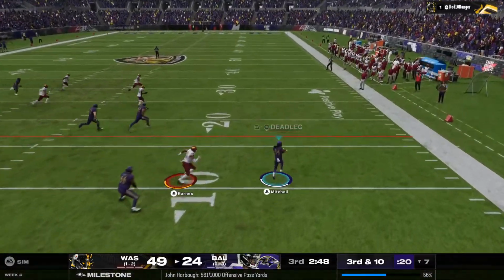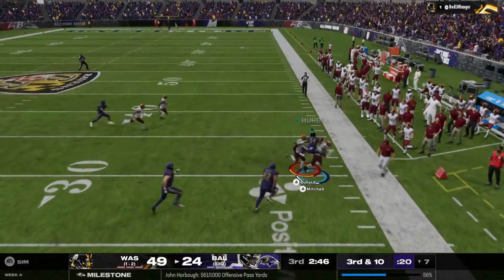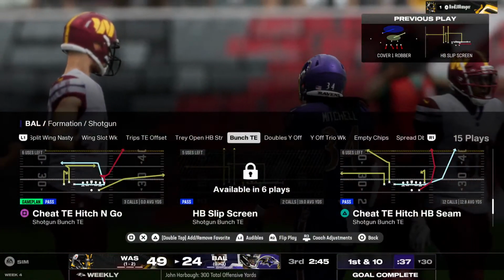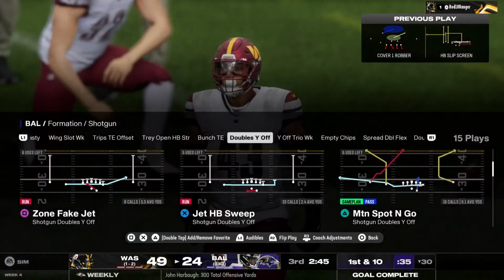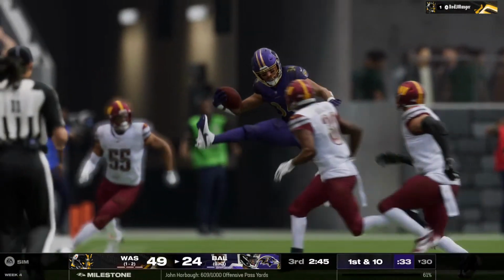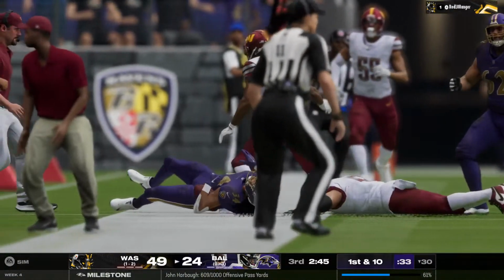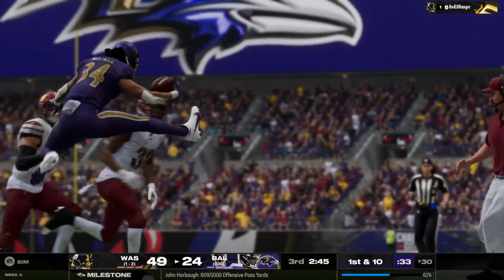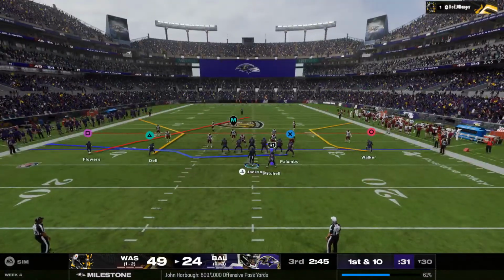They try to set up the screen to Mitchell. Oh, he doesn't put it away, and the ball's out. And fortunately, this is going to get out of bounds. So no turnover, and it's actually going to wind up a 1st down. Well, a big play there, and maybe a big break, too. The ball going out of bounds so they keep possession and keep a little bit of this momentum going, Greg.